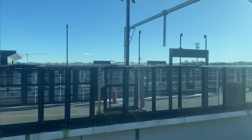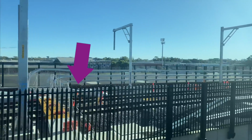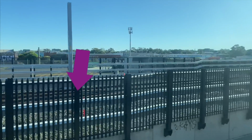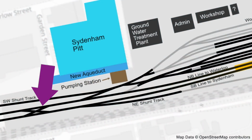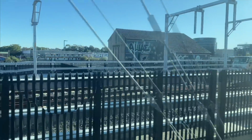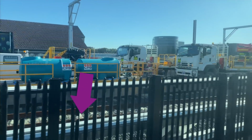This footage was on the 11th of June, and as this train leaves Sydenham station you can see the southwest shunt track over on the left. And now the double crossover junction. Now coming into view are 2 turnouts. And this track veering to the right is the northeast shunt track.